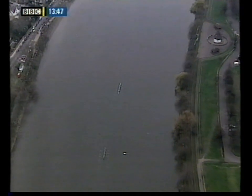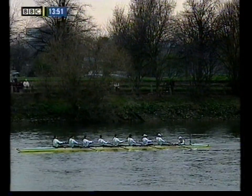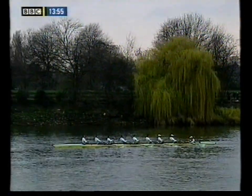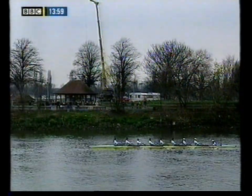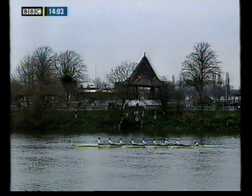Kenelm, Richardson, as they come to the bandstand just at the top of the picture, past that lovely willow tree. And Richardson, it's the one chance for him. He's growing too heavy and too tall to have another chance, but he's going to be a winning blue.